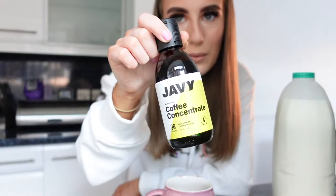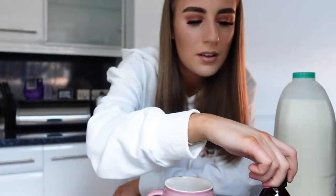I do really like how it is a liquid form, because you can control more how much you put in. And obviously caffeine is good for keeping you awake. And if I have all of this now, I will honestly love this.